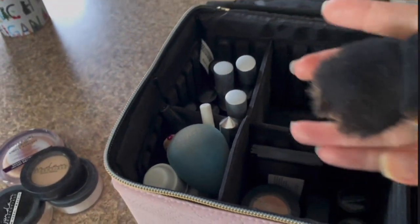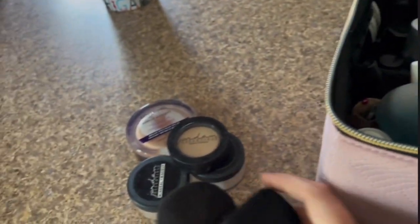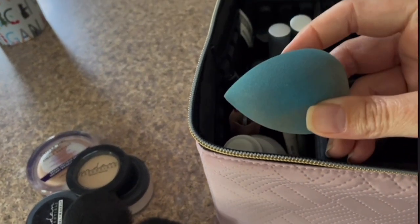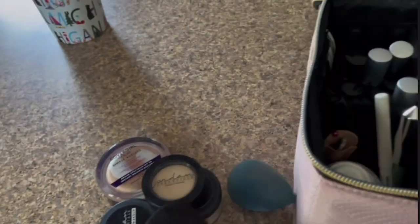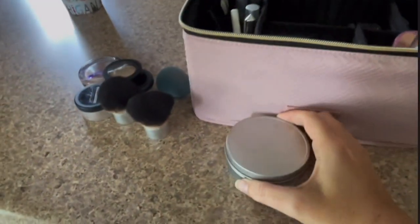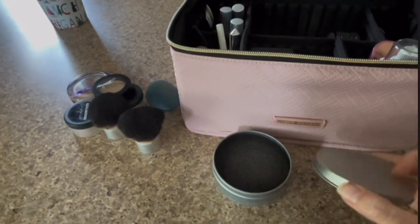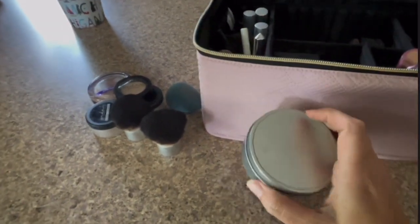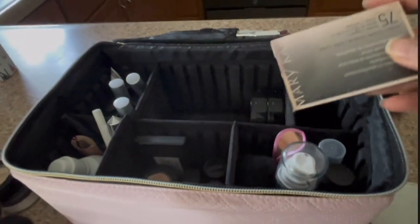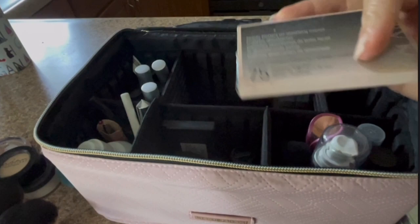The two kabuki brushes I use, one typically for liquid and one for powder, so I do use both of those. I do occasionally use my sponge. I also use, so this is a cool thing, this is a little tin, but inside of it, you can use it for cleaning off your brushes in between colors, especially eyeshadows. So I'm gonna keep that. I can get rid of these. I don't use them. They're oil blotting things from Mary Kay. I never use them, so get rid of that.